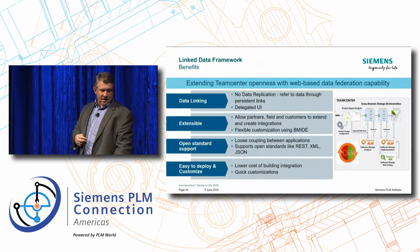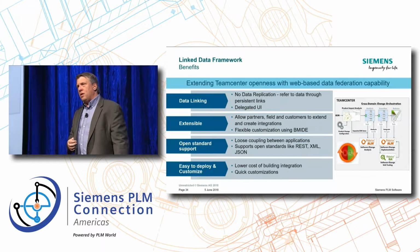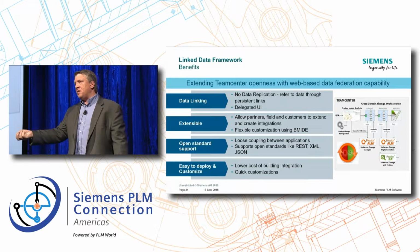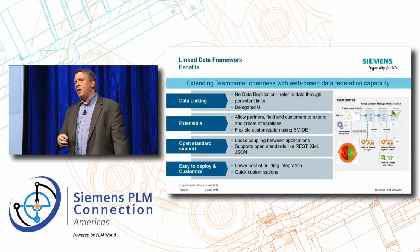The one I've got a demo on that's a little bit more interesting is Linked Data Framework. So Linked Data Framework is what we're using internally to integrate PLM and ALM. So we have integrated, you'll see in a second, we start at an ECR in Teamcenter. We hook that to requirements in Polarion. And then we also hook it to a software change in Bugzilla, right?